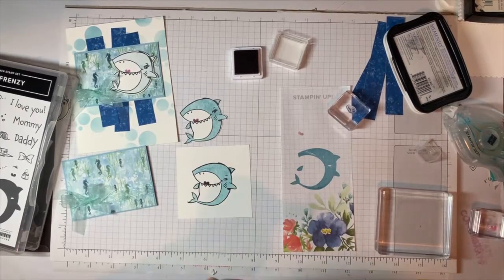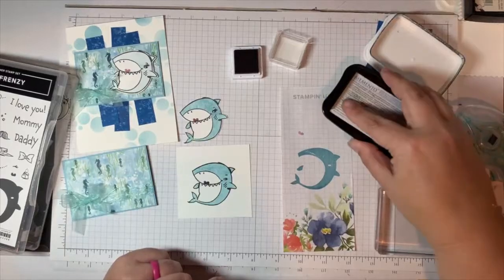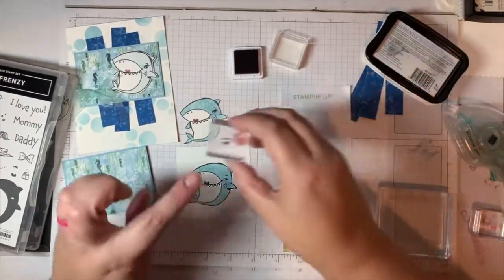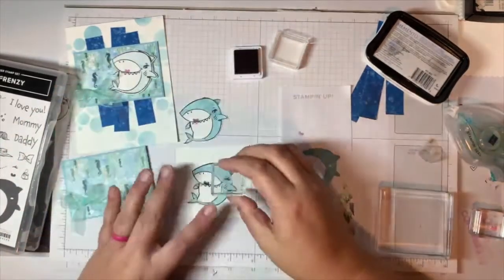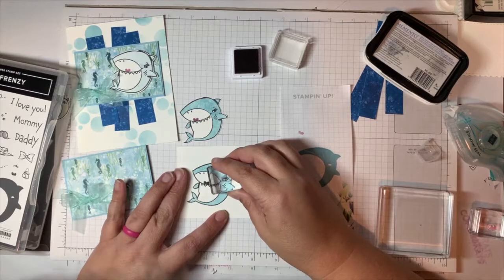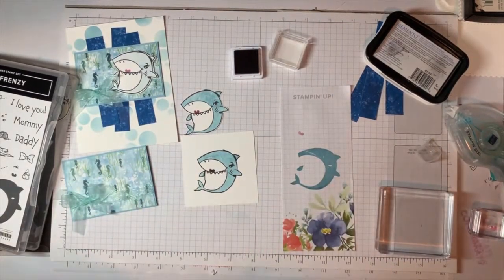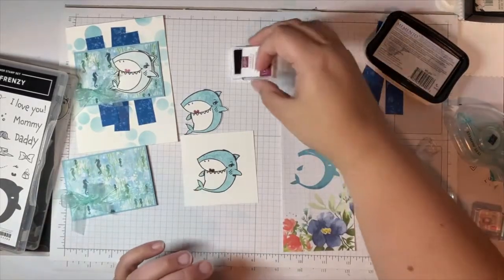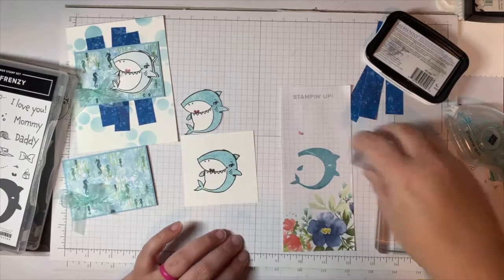All right, now let's do eyelashes. So we're going to use Memento ink. This is the Tuxedo Black. And there's our little eyelash. If I look down through it, I can line it right up over the eye and stamp it, and voila, she has lashes, and the girl is ready for a night on the town. All right, let me slide these out of the way.